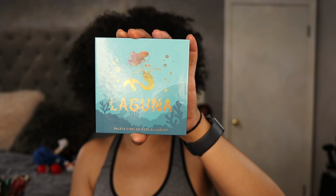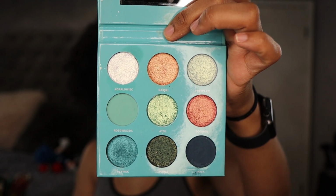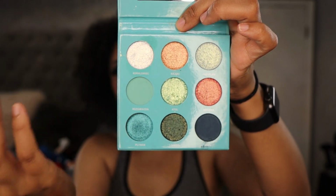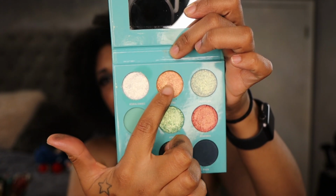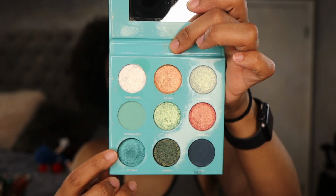Okay. And palette number 12, we are gonna finish strong with the Glam Shop again. This is the Laguna palette, y'all. You got a little mermaid on there, so you already know. I love this palette for the summertime because this just reminds me of the ocean. It reminds me of the ocean, but then maybe when the sun meets the horizon, you've got these 2 colors here. I don't know, maybe some clouds in the sky.